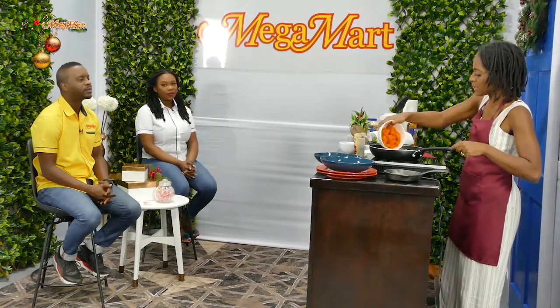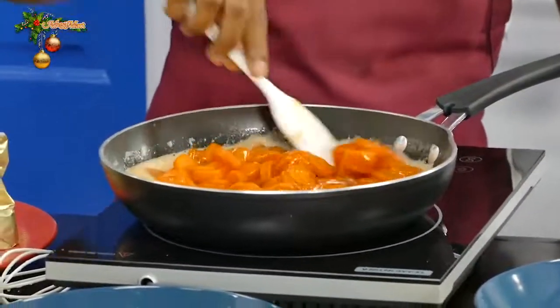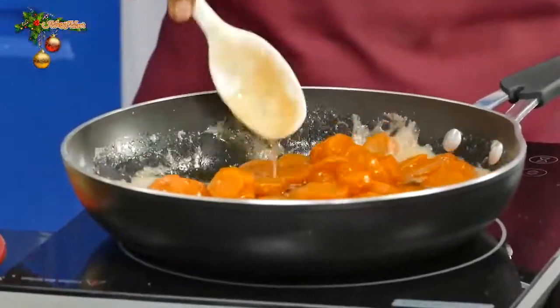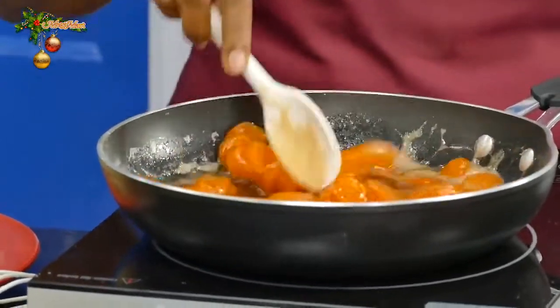Okay. We're going to add our carrots. It's about 5 medium carrots, pre-cooked. And just give it a stir to coat the carrots. I've never seen this before. The carrots aren't cooked all the way through. You still want them to be a little crunchy? They're both, yeah. Al dente is good. But if you prefer softer carrots, that's fine.